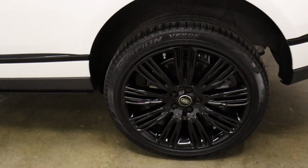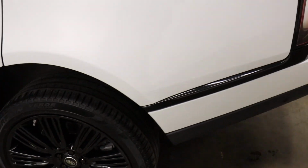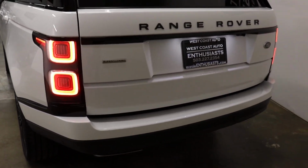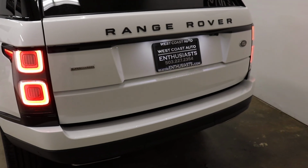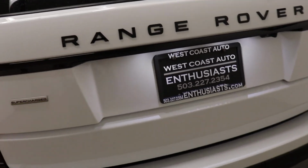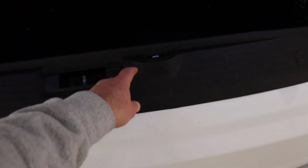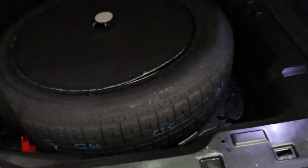There was some minor curb rash on the wheels, so those have all been repaired. The tires are in great shape. The white on black trim is super appealing. We've got power rear lift gate, backup camera, front and rear parking sensors. These are dual power lift gates if you're not familiar with Range Rover, which is nice. And then you have power folding seats for the back row here. You have a full-size spare, which surprisingly enough is uncommon nowadays.